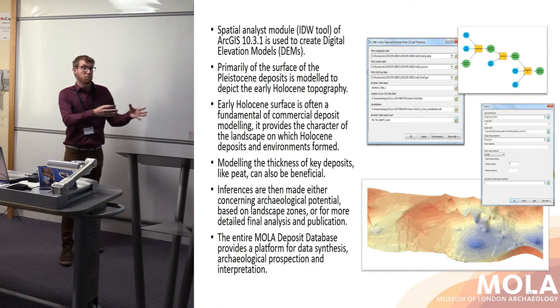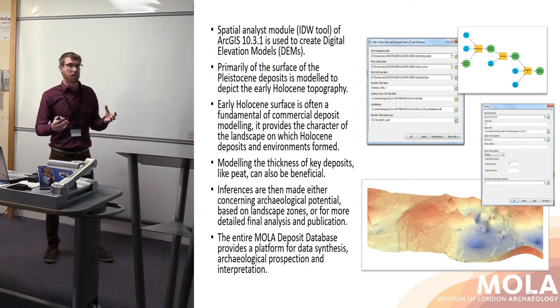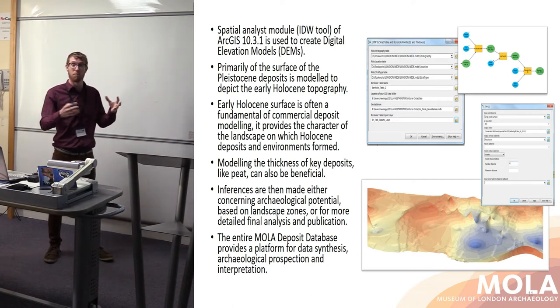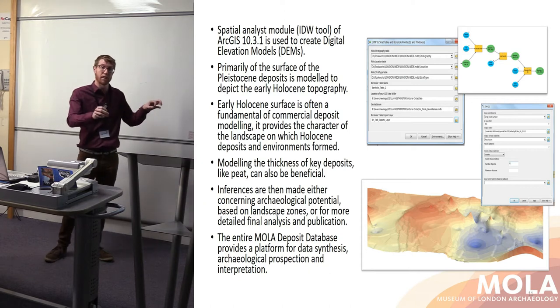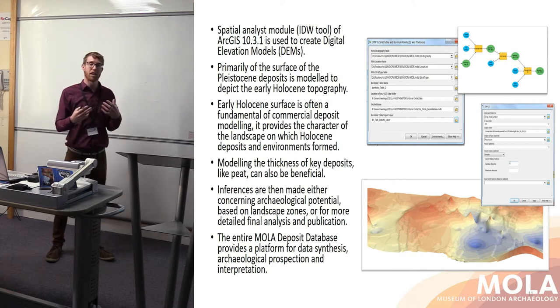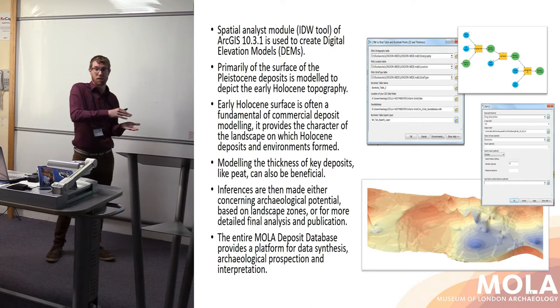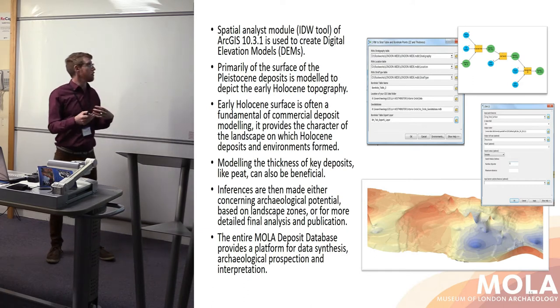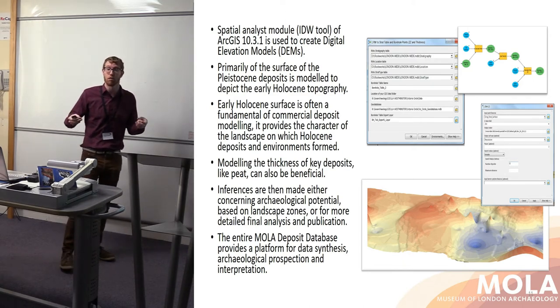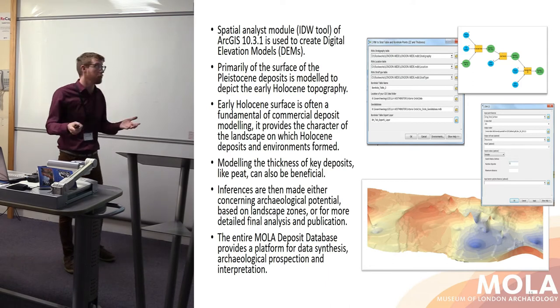We then go on and export the data into spatial systems like ArcGIS and use some of the toolboxes in there to interpolate digital elevation models based on these point data. We can then work out surfaces. And primarily in commercial archaeology, the main surface we really focus on is this surface of Pleistocene deposits. This really forms the early Holocene topography that your Holocene deposits have developed on.